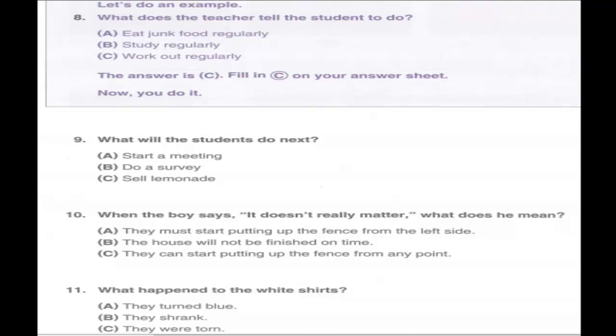Number 10. Listen to a conversation between two students working in a woodworking class. Listen for the answer to this question. When the boy says, "It doesn't really matter," what does he mean?